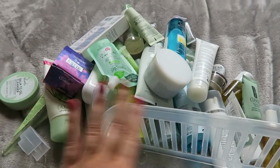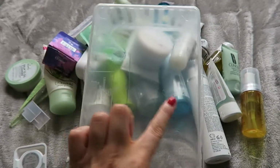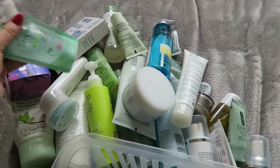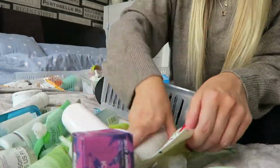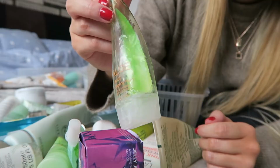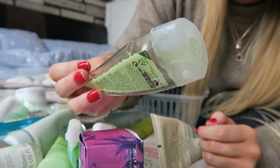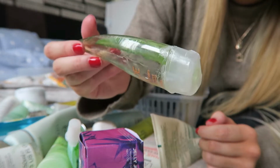This is the drawer where something leaked, and I think it was one of my cleansers because it was all stuck to the bottom of the basket, which I managed to get off. So I'm gonna have to try and work out which one of these had leaked. I've worked out which cleanser it was that leaked, and it was this one. So I'm actually gonna get rid of this one because there isn't much left and it's just not worth keeping it.